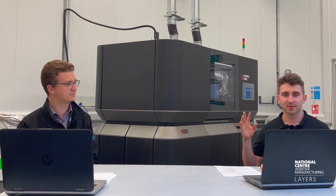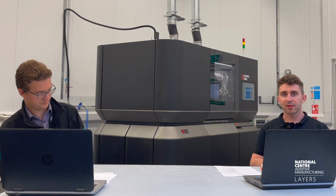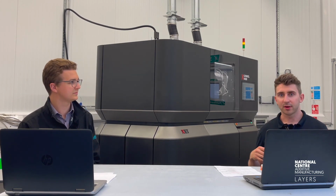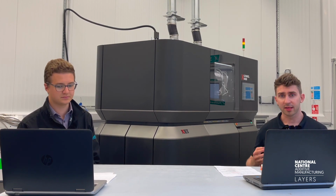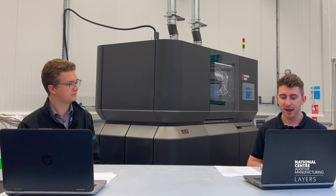We've got lots of different AM machines that companies can use, and that was one of the benefits we saw running this project. We were really keen to see how that particular machine would deal with such complex internal geometries with low overhangs, and then also conversely how the Solukon would deal with removing powder from the part. As I say, it's got lots of internal geometries, and that's really difficult to get powder out of. So for both of us, it was quite an interesting learning experience.